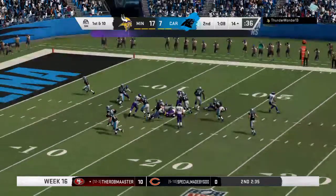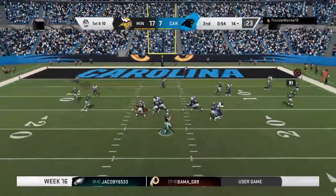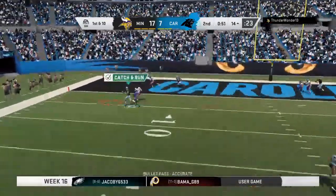They were not fooling around at all, were they? 2nd and short, and they brought out the heavy package. Almost like the super heavy package against that defense, didn't it? Yeah, I don't think they expected that.